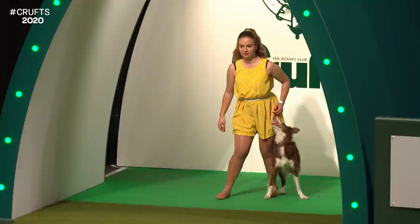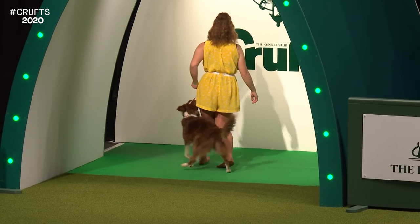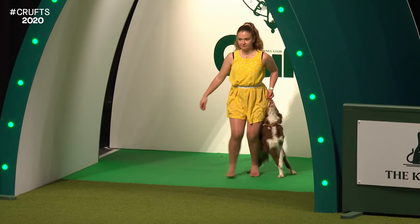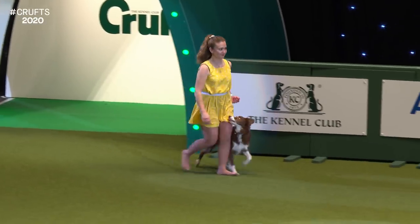So here we have yesterday's winner of the freestyle competition. This is Nikki Hinson with Elsa, border collie. This is a three-year-old bitch, and they're going to be dancing to a song I love, Another Day of Sun, from the musical La La Land. Now, Elsa is a crazy little pocket rocket, according to Nikki, so let's see how they get on today.